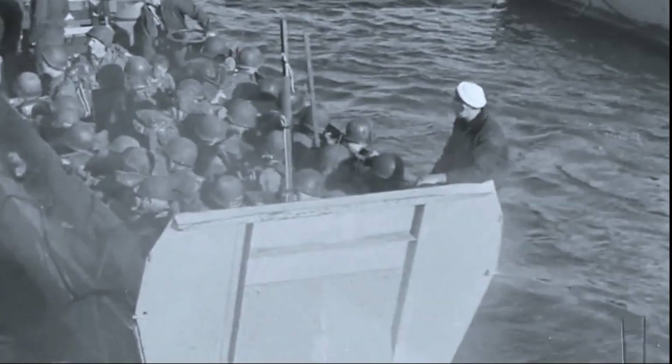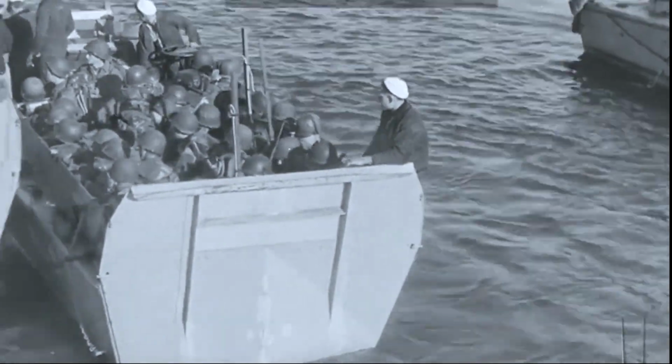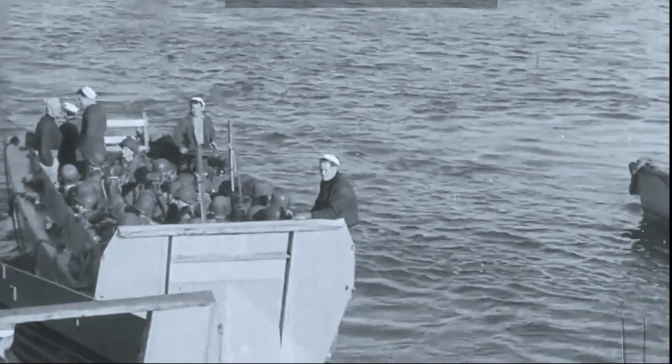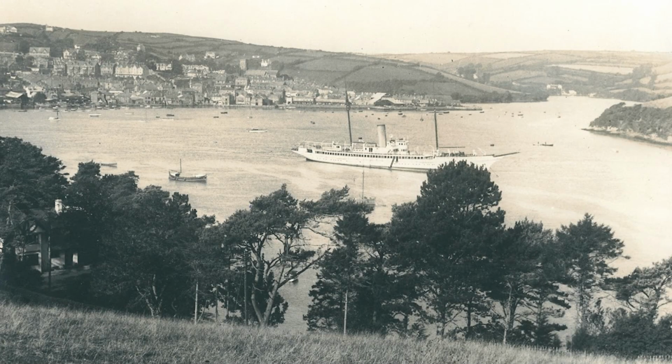In stark contrast to Omaha Beach, where the fighting was fierce, the Utah landings met with relatively light resistance, and thankfully losses of men and material were slight.